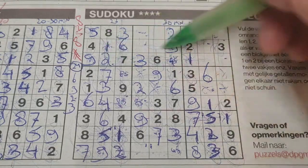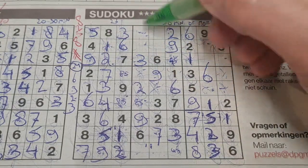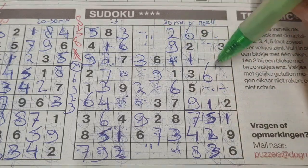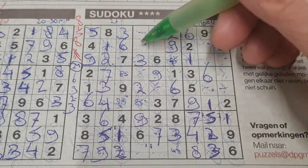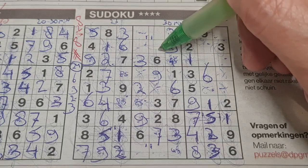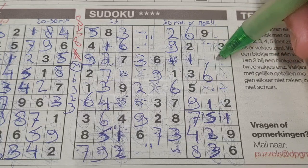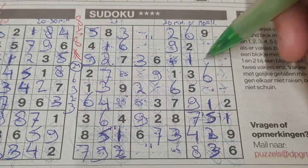1 in this row, 1 in the second row. So in the first row, only 2 places left for the 1. Could be here, could be there. Need an 8 here. Need an 8 there. 4, 5, and need an 8 here.